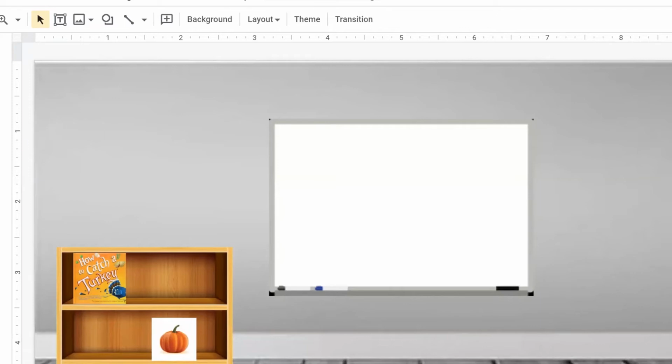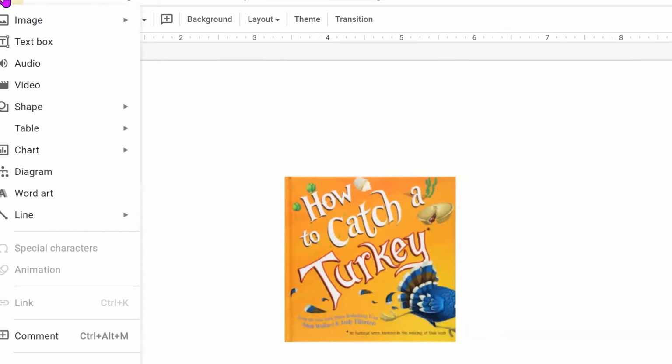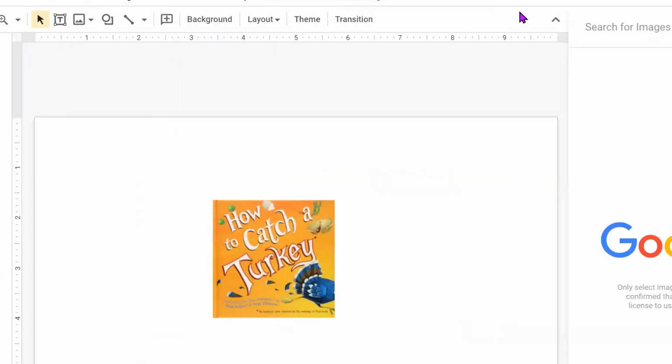So for example, if this is our How to Catch a Turkey video and our students are watching the book here, when they're finished with the book, they'd want to be able to get back to the classroom. So again, we're going to go to Insert Image, and you can just search the web right from inside Google Slides.